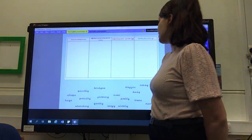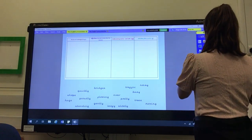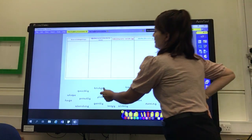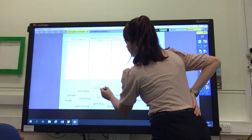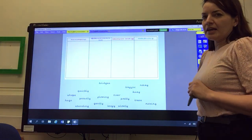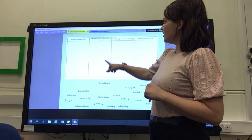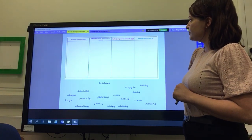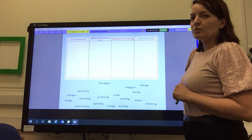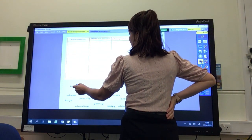So now we've gone through those, have a little look at my table. Let's find a word. Let's start with bridges. Oh, I'm on pens, just like being in school. Where do you think bridges should go? Is it a noun, an adjective, a verb, or an adverb? Well done if you said noun. Bridges is a noun.